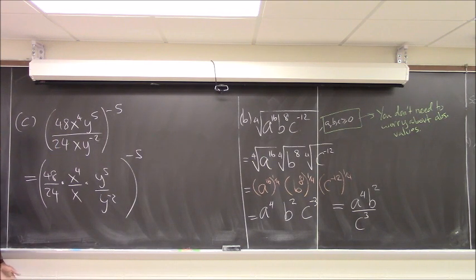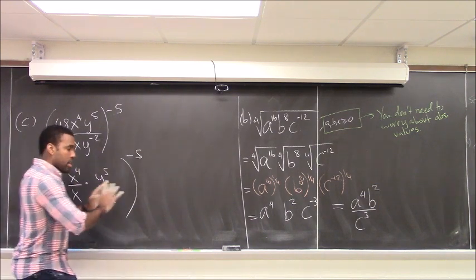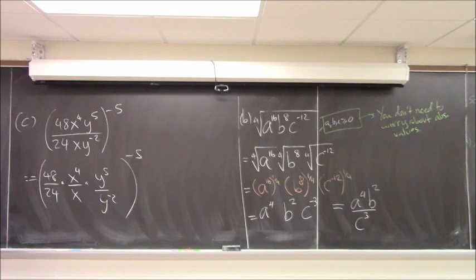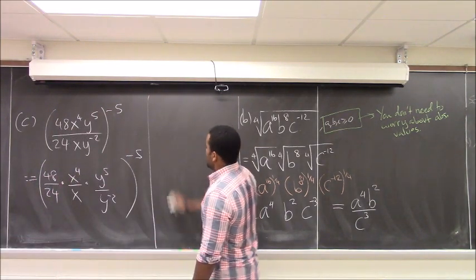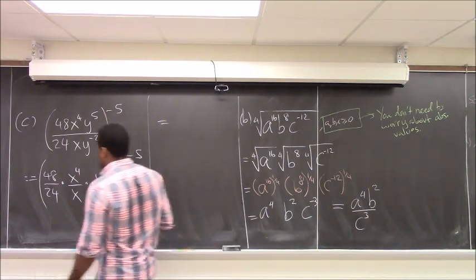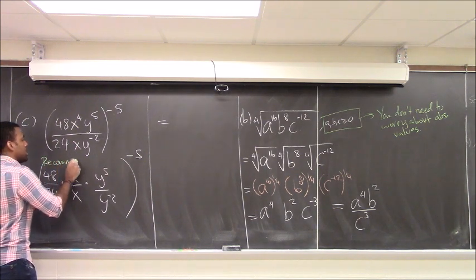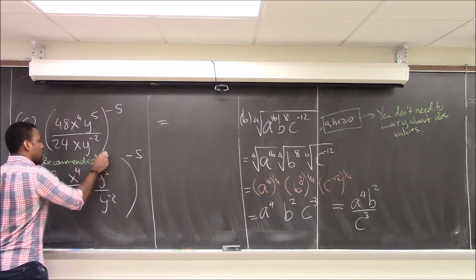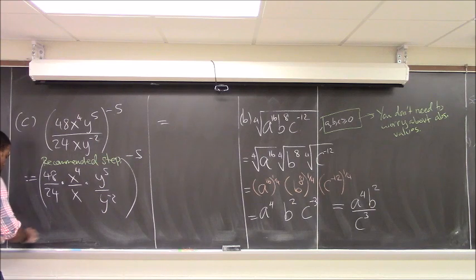In your mind maybe, but if there's a lot of stuff and it looks complicated, literally write out a step where you're separating things. Keep the numbers together, keep the x's together, keep the y's together, and you just deal with it that way. There's less room for error. Again, it's not wrong to do something other than this, but this is a recommended step. People tend not to make silly mistakes if they think of it this way, because everything is neatly compartmentalized, and they can think about one thing at a time.